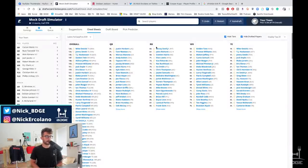And we come to our last pick. Who is Mr. Unfortunate Needs? I kind of like Golden Tate here. I kind of like Michael Pittman here too. Probably go with one of those wide receivers. Golden Tate was sneaky, really, really good.